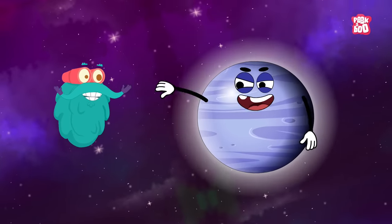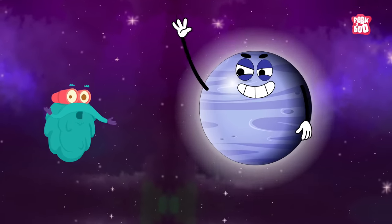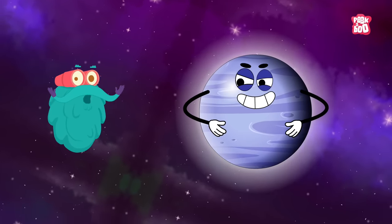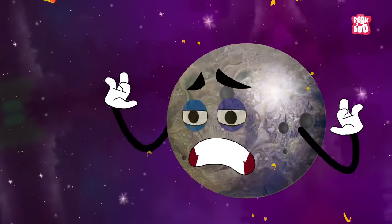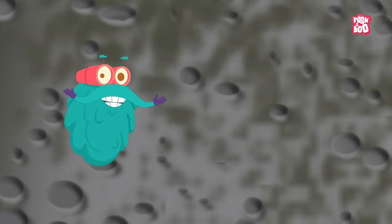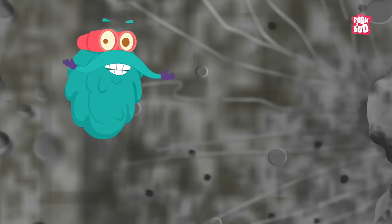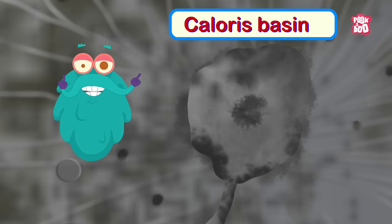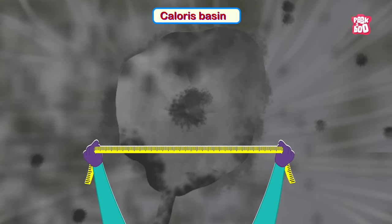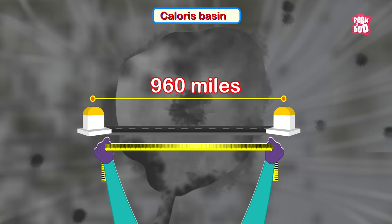Not only that, but this lack of an atmospheric layer to protect it from the outer attacks has also led to multiple meteor showers on this planet, leading to the formation of many large craters, one of which is called the Calaris Basin, which has a diameter of around 960 miles.